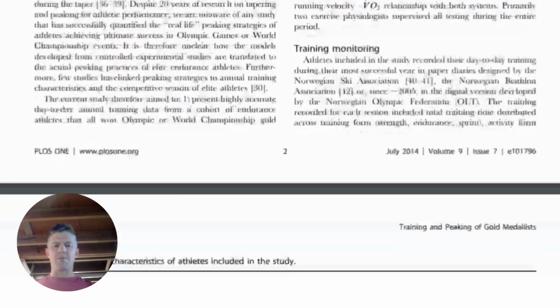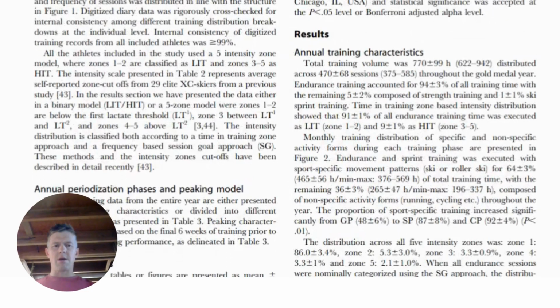And we're just going to jump right to the results here. So, time in training zone: 91% of all training was in the endurance or low intensity, and they're referring to a 5-zone model here. So zones 1 and 2 on a 5-zone model, which, as we just talked about, on a 3-zone model would be zone 1, below aerobic threshold. So 91% of all training was below aerobic threshold, and then just 9% was in either zone 3, 4, or 5 on a traditional 5-zone model. So only 9% as high intensity.